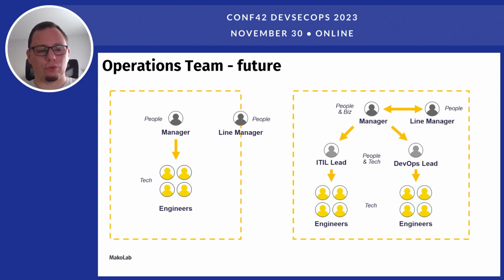How can I see the future? So right now we have one manager with the assistance of a line manager, and we have a team of engineers.